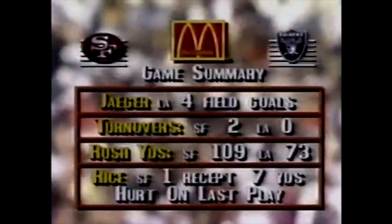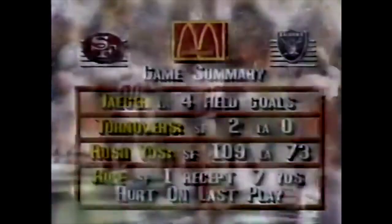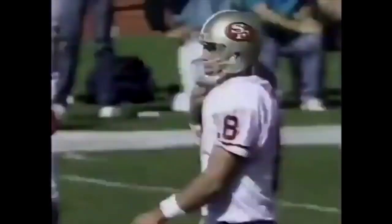Jaeger has all the points for the Raiders. Jerry Rice hurt but left the field on his own power. Just a moment ago, he walked off by himself. Here's Young back to throw it again on 3rd down. Taylor. Incomplete. Ronnie Lott was the defender.